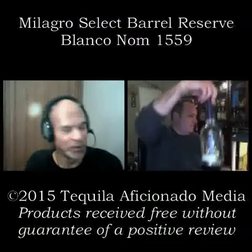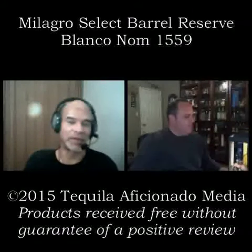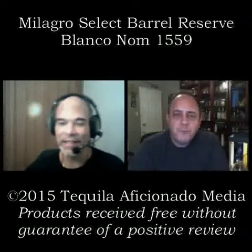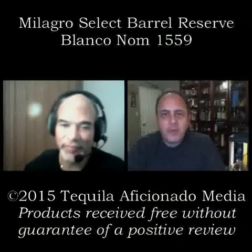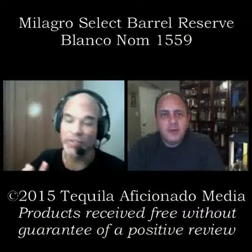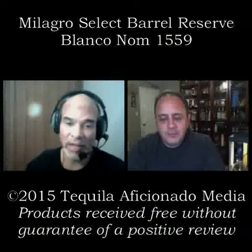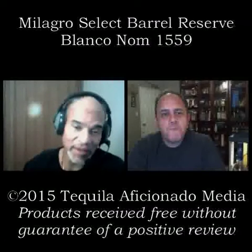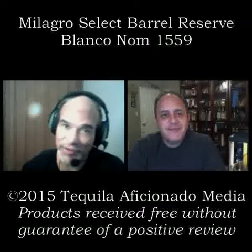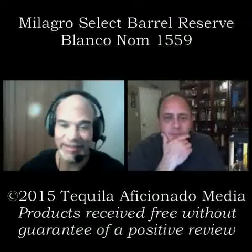Nice. Wow. Beautiful work on Milagro Barrel Reserve Silver. Brand of Promise nominee. Beautiful. Legacy category for packaging and of course for the high end version. This is just a beautiful tequila. Legacy award. Beautiful Blanco. And honestly, it's probably going to cost a little bit to find these bottles because you're paying for the packaging of the bottle. It'd be worth it. This is really sipping tequila.